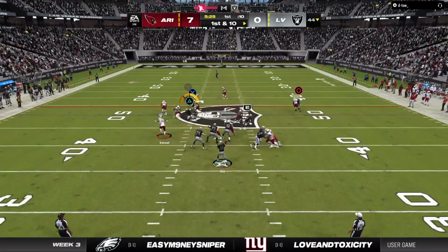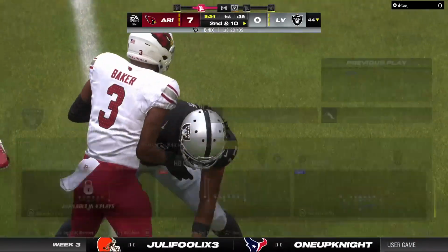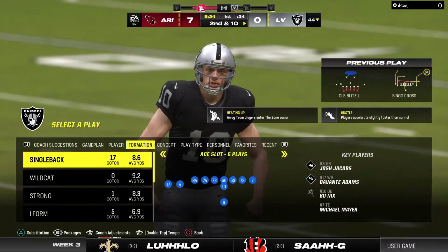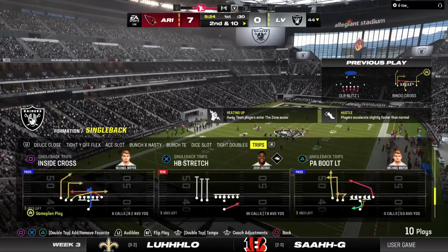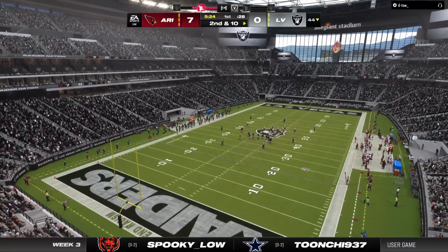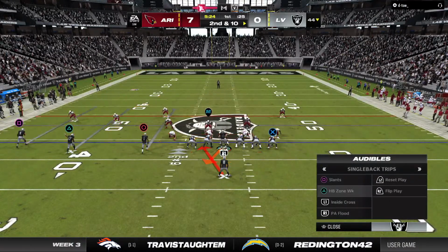Back to throw now on 1st down. And that is incomplete. Now the coverage a little too good there, and it's 2nd down. The Raiders at 2-0 here to begin the season, and they come in feeling pretty good after back-to-back victories. And I thought that they played pretty well last week. Their execution, their discipline, their resilience, all on display in that victory.